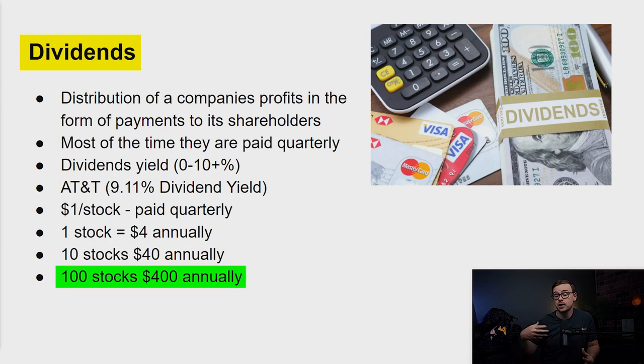Now, if you own stocks in an individual company, usually this would get paid into your investment account. And you can either leave the money in your investment account or you can have it automatically reinvested. That's probably the best way to do it, is to just have it automatically reinvested. And if you own dividend stocks in an index fund, for instance, all of that is just automatically done for you, whether you want it or not.